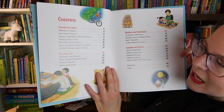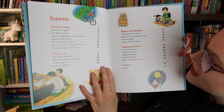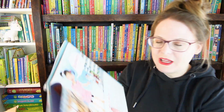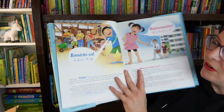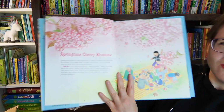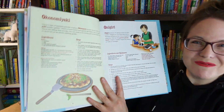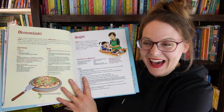So it talks all about Japan, everyday life, holidays, celebrations, language, and culture. My oldest daughter is actually learning how to speak Japanese right now, so that is very cool. This will be a nice introduction for my 2 younger kids as well. We have the cherry blossoms here, some history of Japan. Oh, we have some recipes. Everything fell. Hold on, let me clean that up. My kids are now making fun of me because of my scream.